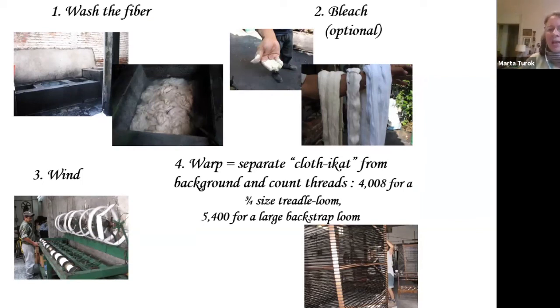a rebozo. And especially right now, what I have here are the treadle loom rebozos. We'll see that in a minute, where you need 6 to 8 hands, 3, 4, 5 people to help work this out, but you get a longer warp, much longer warp. So the first thing is you wash the fiber. The second thing is you can bleach it unless it's a bleached cotton.